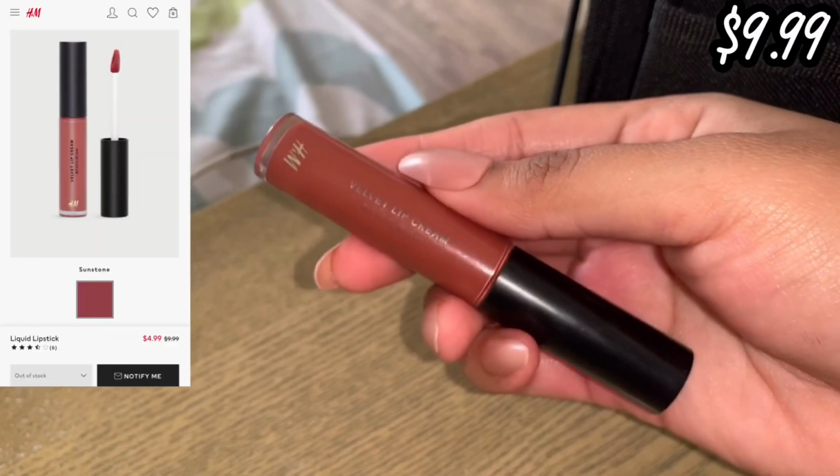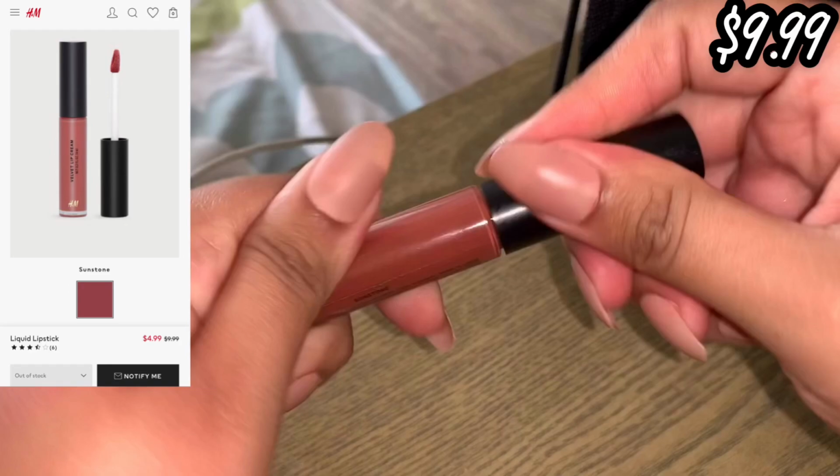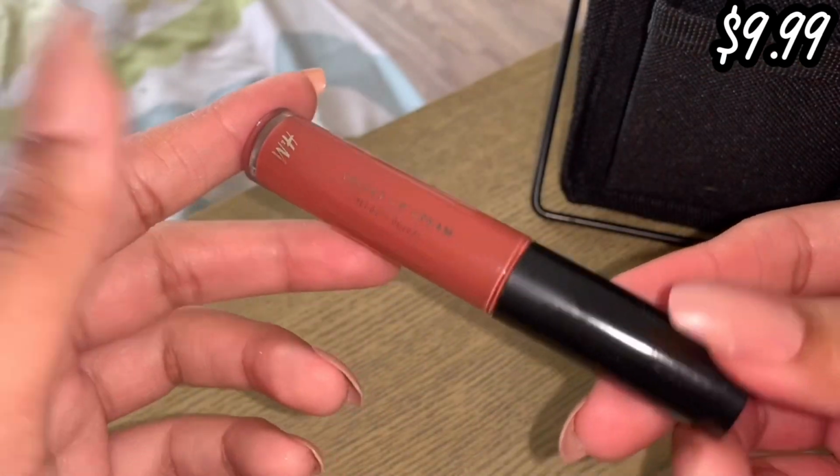Next one here, I already know I'm keeping. This is the H&M Velvet Lip Cream, and this one here is in Sunstone. It is a gorgeous, like everyday kind of lip for me, so I'm definitely keeping. I've mentioned it, I raved about it a million times, so yeah, this one's definitely staying.